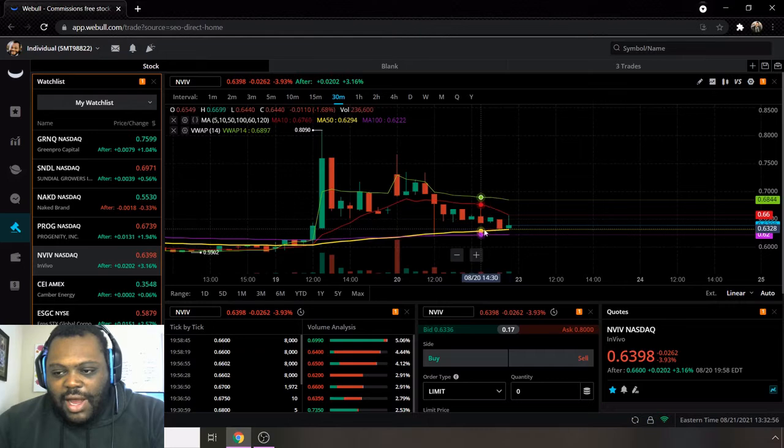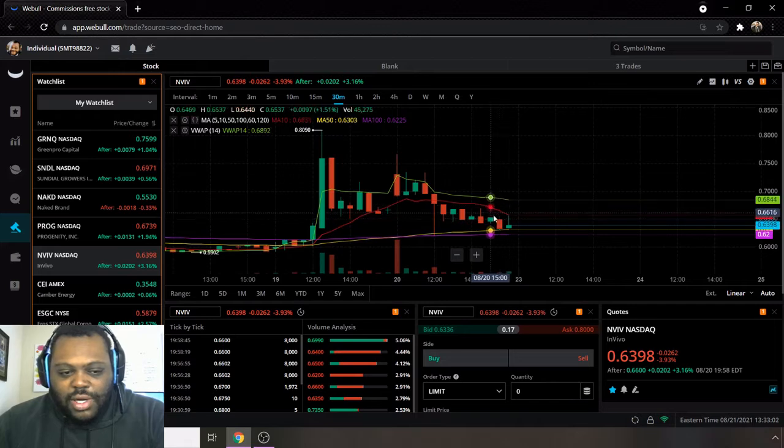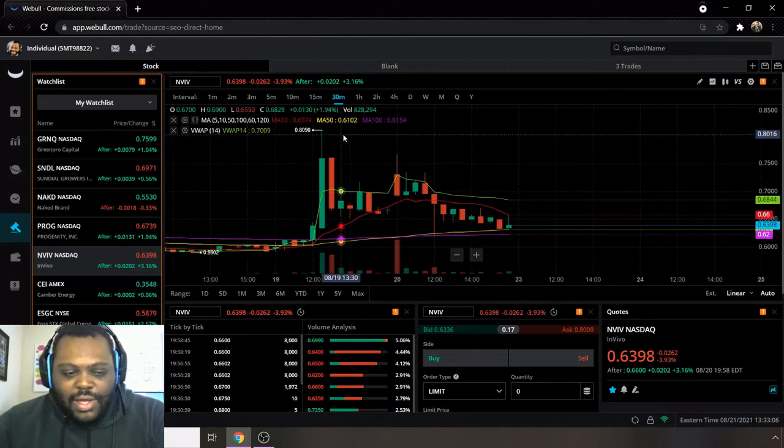A level I'm going to be looking at for them is going to be 68 cents and then 80 cents. So those are going to be my 2 key targets for them for next week, 68 cents and 80 cents. We'll see if they can reach that.